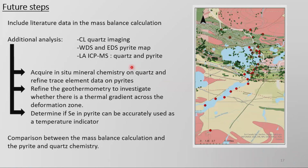And I would like to do more analysis, such as CL quartz imaging, to try to find more of this primary zone quartz. And I would like to go back to the laser, especially for the quartz, because for now I couldn't succeed in ablating the quartz. So if you have any ideas about that, give me a clue.